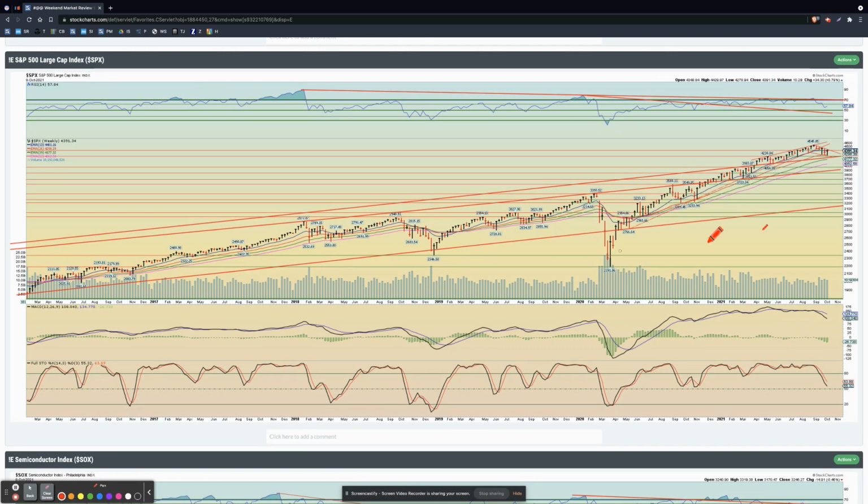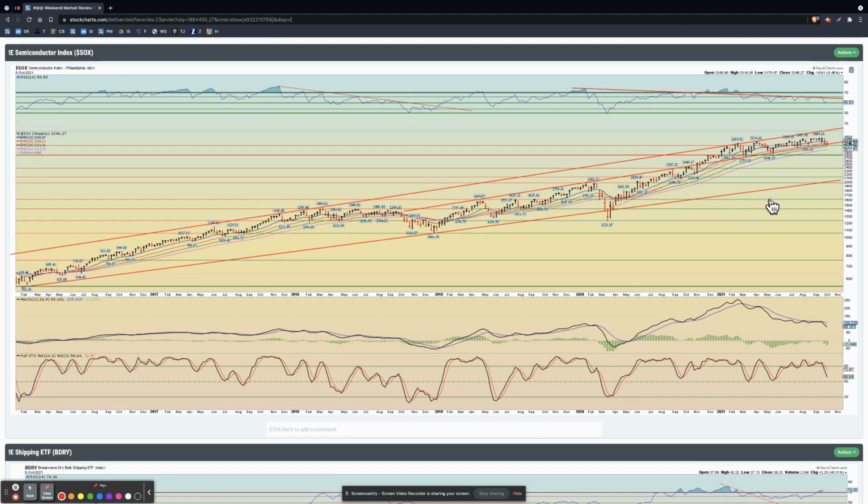S&P, so similar to the Nasdaq, it's had 5 straight weeks in negative territory, but looks to me like it's starting a potential breakout. It needs to break above 4,400, and I think close there a couple weeks in a row. And I think you're heading to all-time highs once again on SPX.